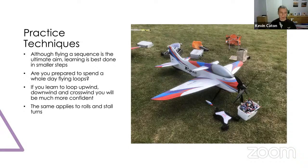So let's go flying. Aerobatic flying, of course, is flying a sequence of manoeuvres, one after the other, watched by judges. A typical flying sequence lasts 6 or 7 minutes for the airborne manoeuvres.